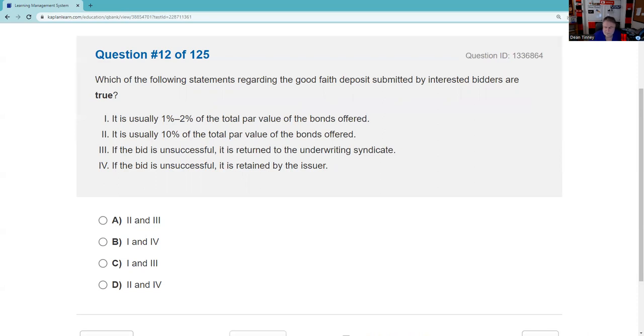So I got a 50-50. It's usually 10% of the par value. No. I mean, 1 and 2 are mutually exclusive, so it can't be 2. California, for example, if they do a $2 billion underwriting, that would say $200 million. No. If the bid's unsuccessful, it is returned to the underwriting syndicate. So as the competing syndicates lose, this is saying we have to give back the good faith deposit. Certainly. You can get this right with reduction to the ridiculous. If that were not true, then the issuer wouldn't have to underwrite the bonds, right? They'd just keep the good faith deposit. So one test-taking trick is called reduction to the ridiculous. This is 1 and 3.